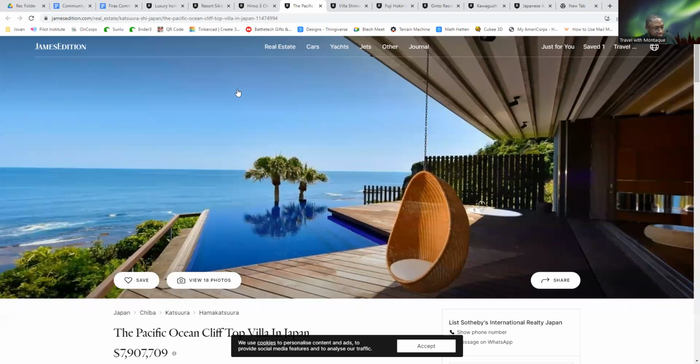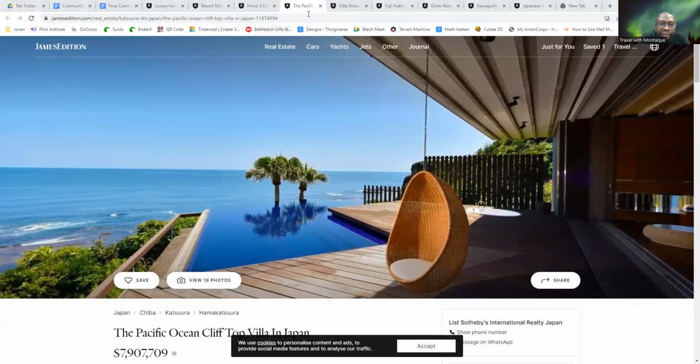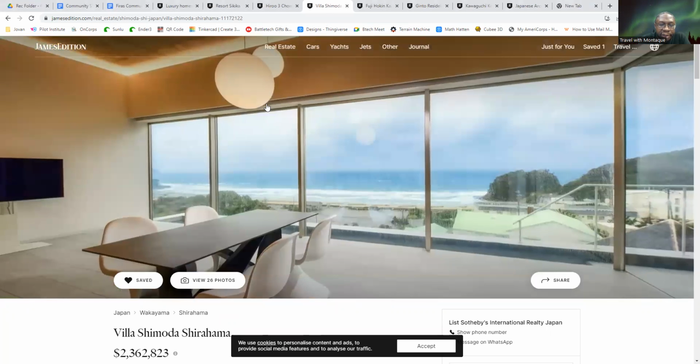Give me a second. That's that. So we're gonna close this one up. I really do like this beautiful home. Now another beautiful seaside ocean home is in Wakayama.